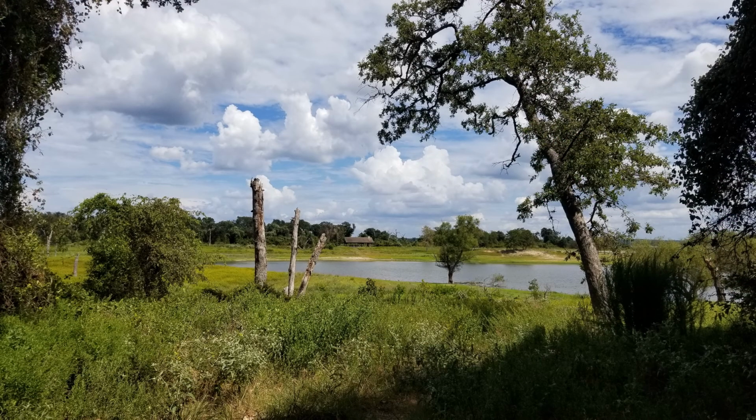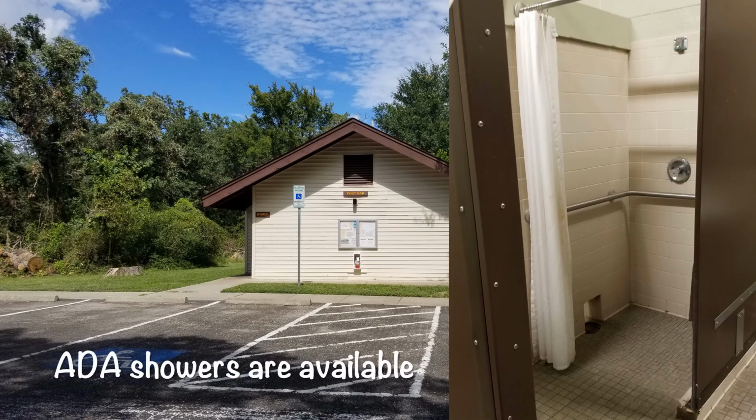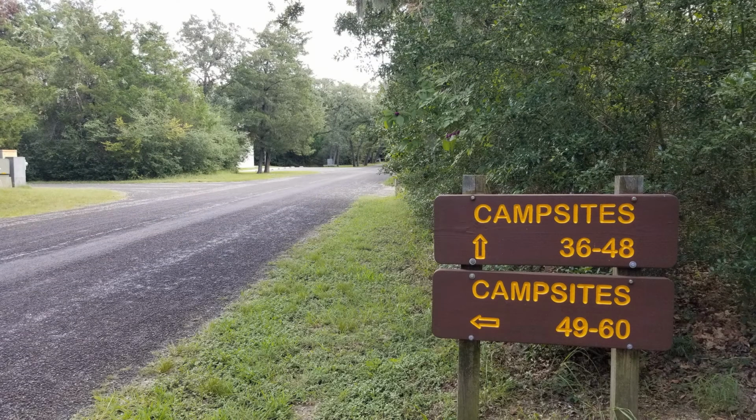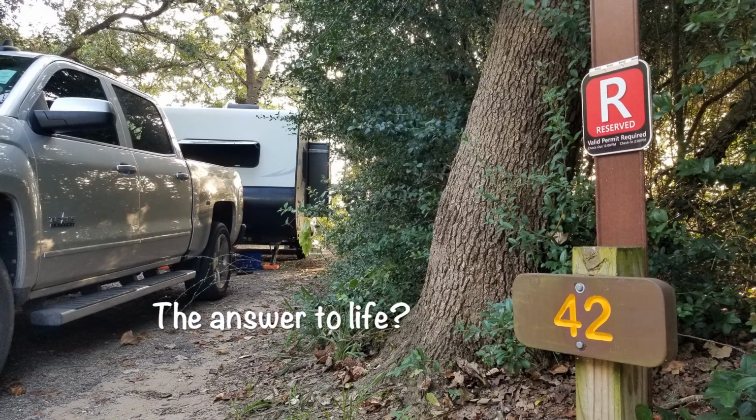And this is looking over to Cedar Elm, which is more the tent use area, day use as far as that goes. There are nice restrooms and showers here, and there are ADA showers. There was deer and all kinds of birds going on. This is the post oak area where I was camped, and it's actually broken into two different loops. And of course, I was in site 42, and it is the answer to life, right?